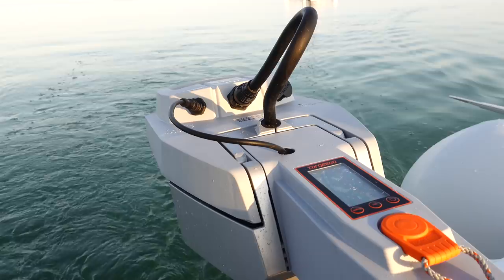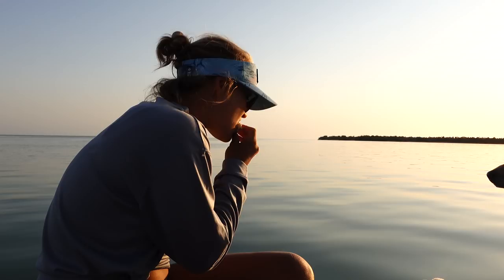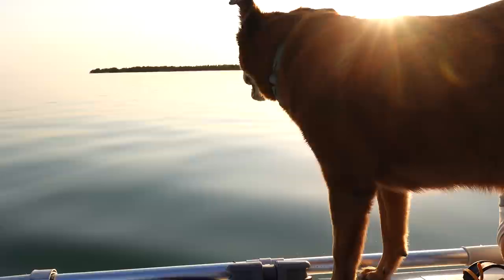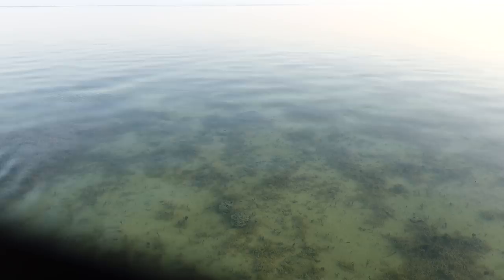Silence. And generators interrupting the silence of our dinghy motor. Are you going to the beach? Can't get over how calm and quiet it is.